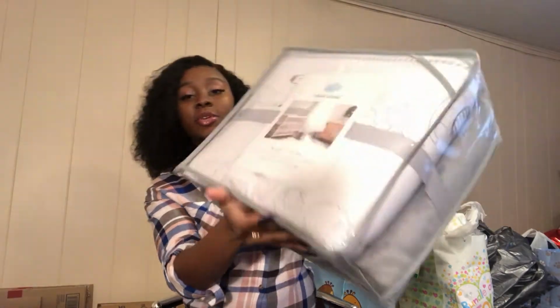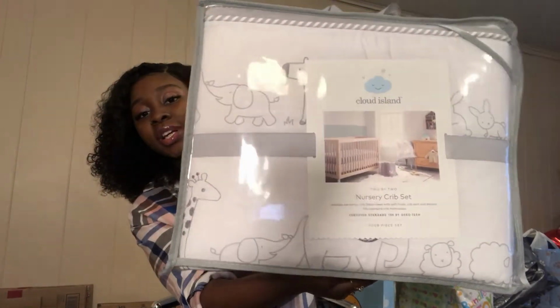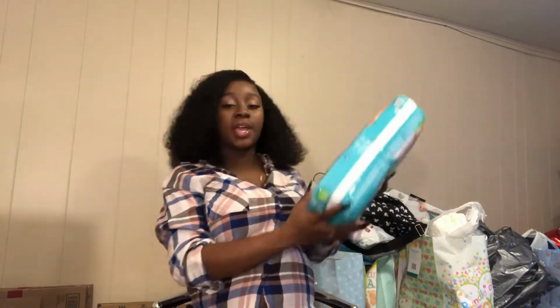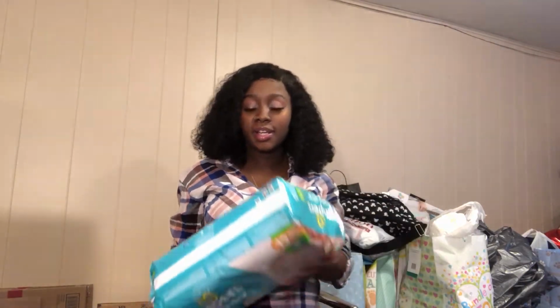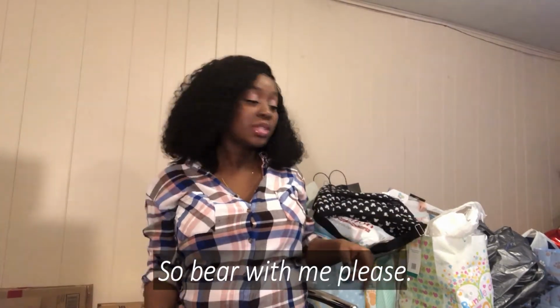What is this? A baby bed set? Crib set? It's cute. And I love elephants, y'all. Y'all see those little elephants on there? And the other little animals. I got some Pampers. These things aren't in any type of order, so I'm just randomly going through the stuff.